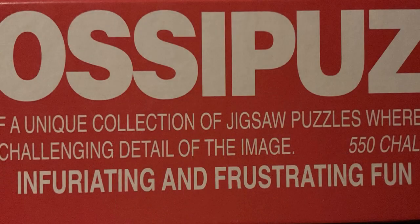So it looks really challenging, but I guess that is the whole point of an Impossipuzzle. It does say on the box, infuriating and frustrating fun. So I think maybe they may achieve the infuriating and frustrating part. We shall see when I get started on it.